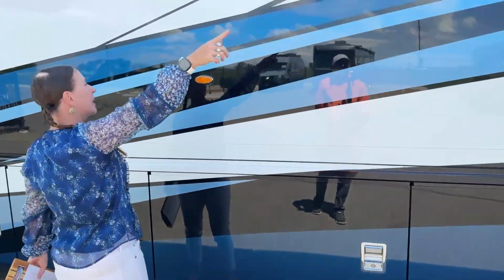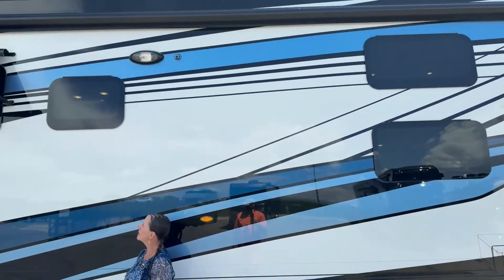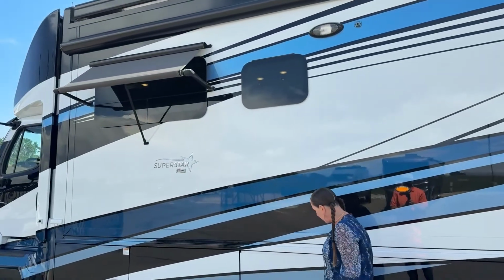There's that outside Carefree awning in the back. Here is the one here in the front. Again, just giving you that nice sun protection.